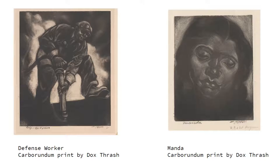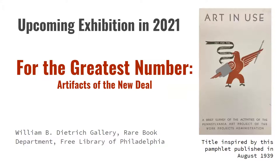My co-curator, Caitlin Goodman, who's on the Zoom today, is of the Rare Book Department. We didn't want to duplicate their exhibition. We didn't want to have just a Docs Thrash exhibition, since that's what they're having. So we started looking more broadly for evidence of the New Deal in works at the Free Library. And we found so much throughout the subject departments and special collections in Parkway Central Library. So for the greatest number, artifacts of the New Deal, has been in the works for many months.